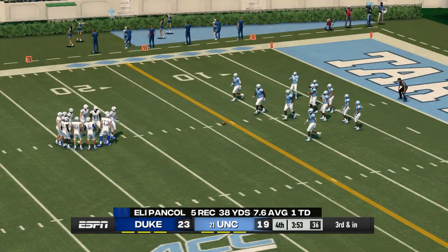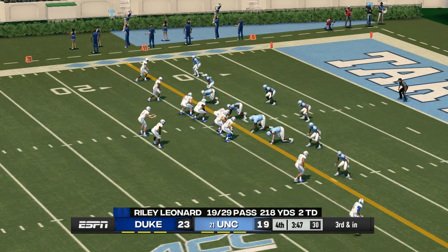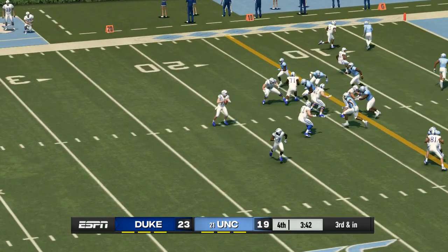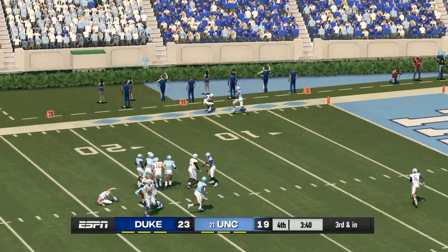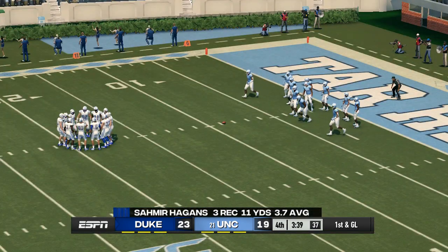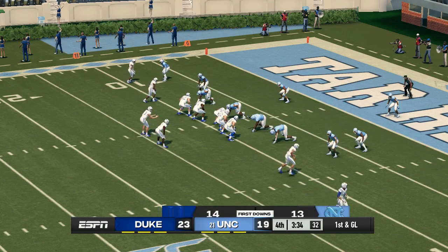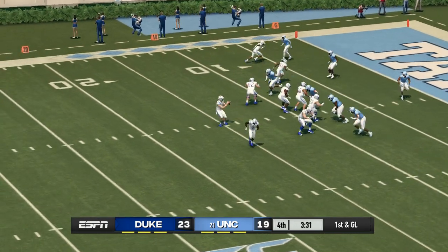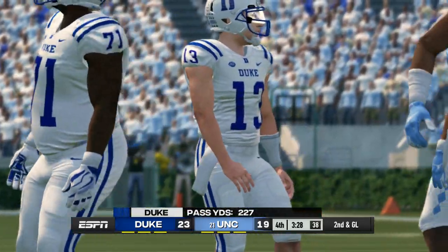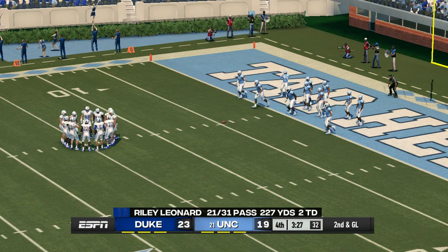This is the ninth play of this drive. And he steps out. That is just sound fundamental football right there, making it look so easy. First down, and they've got their eyes on that goal line. Steps out of bounds at the 5-yard line. That brings up second and goal. This is the 11th play of this drive.